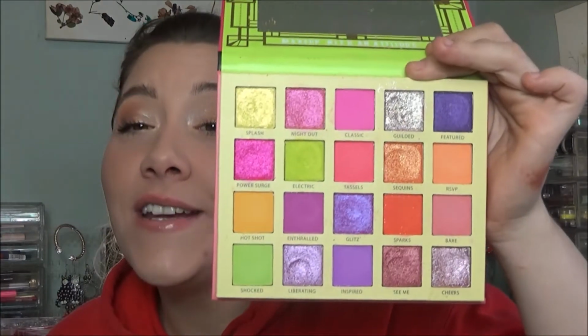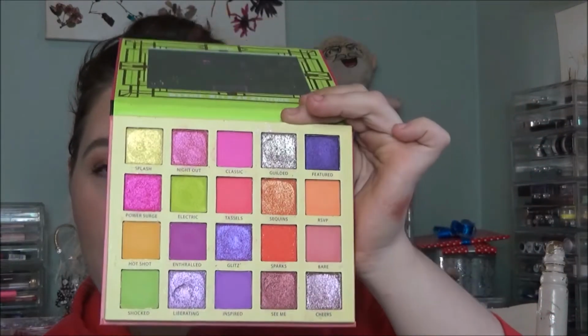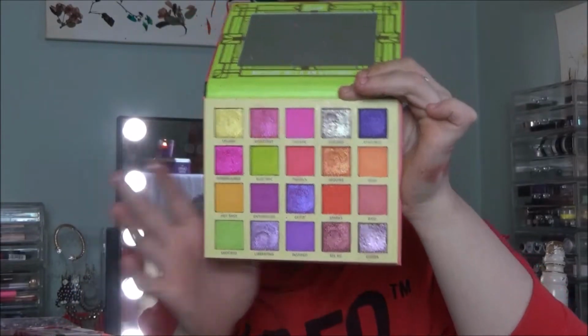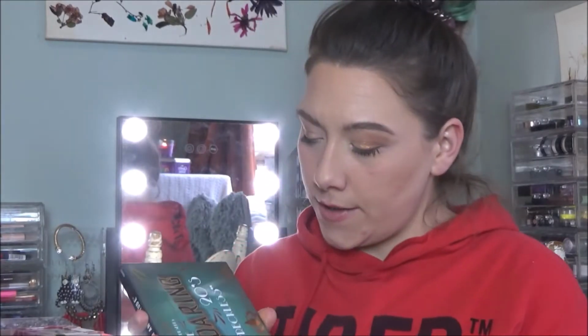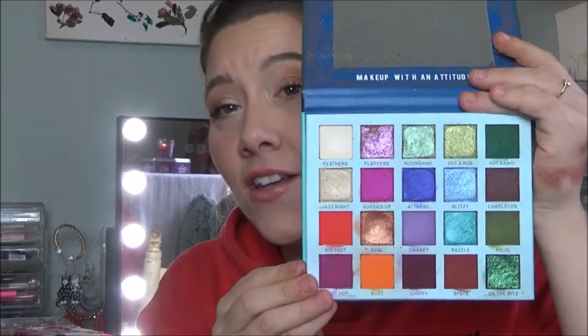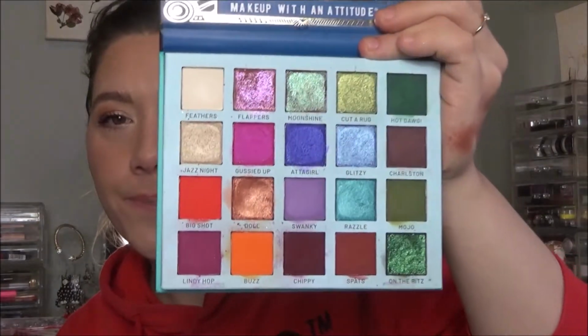This is so pretty. Honestly, I haven't been so happy about an eyeshadow palette in so long. And this one, as well as this one. This one's the Reckless version. Tell me you don't love that. Tell me you don't love that color story.